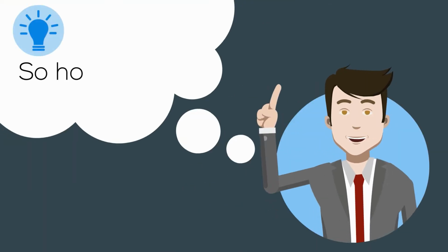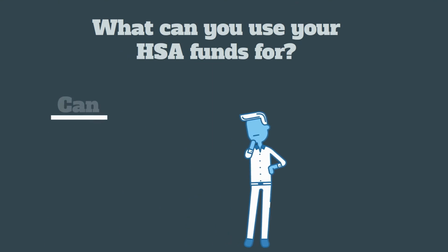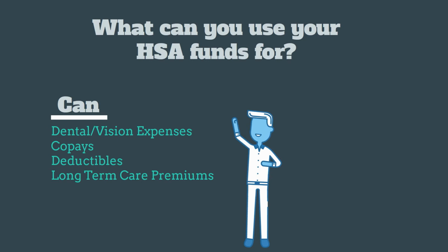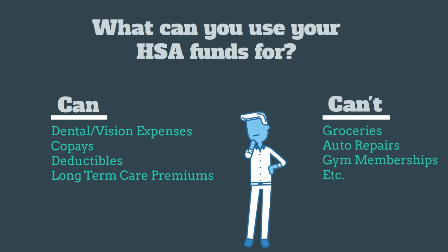So, how does this all work? So what can you use your HSA funds for? You can use them for things like medical, dental, and vision expenses, including deductibles and copays. You can't use them for things like groceries, auto repairs, or gym memberships.